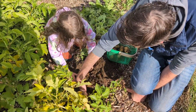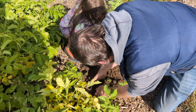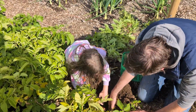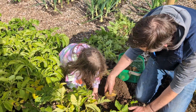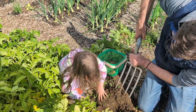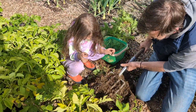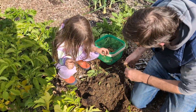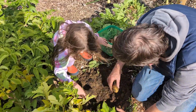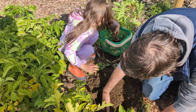Dig a little deeper. Yeah, look, it's loads. Should I put the fork in a bit and just see how far down they've possibly gone? Look in here. There's one. They're good size, aren't they? Yeah, good size. I found a teeny weeny one, I did.